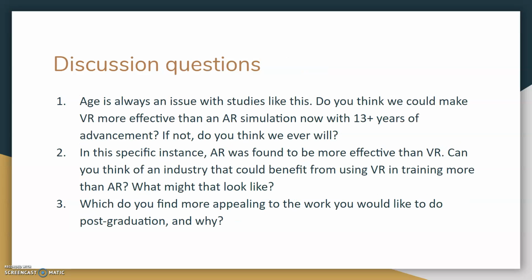So transitioning from that into my discussion questions, age is always an issue with studies like these. Do you think we could make a more effective VR system now than the AR system they had then, or than an AR system we could make now? If not, do you think we ever will? Do you think VR will ever be to a point where we can get that kind of haptic feedback, that kind of feeling that is present in AR and not in VR, that makes it so we can effectively use the software?